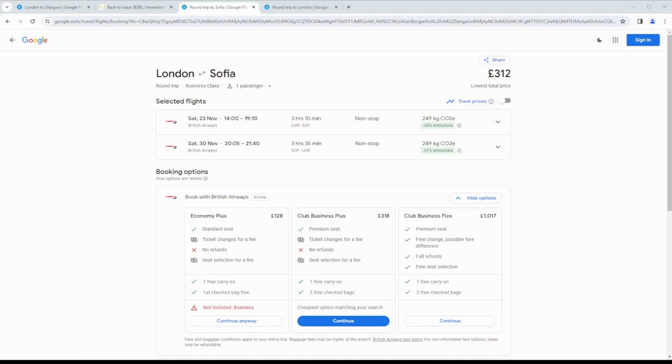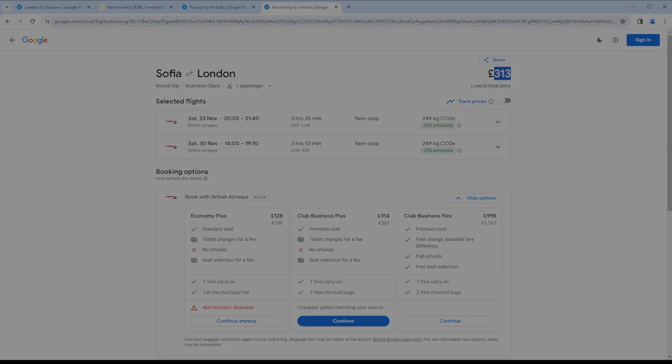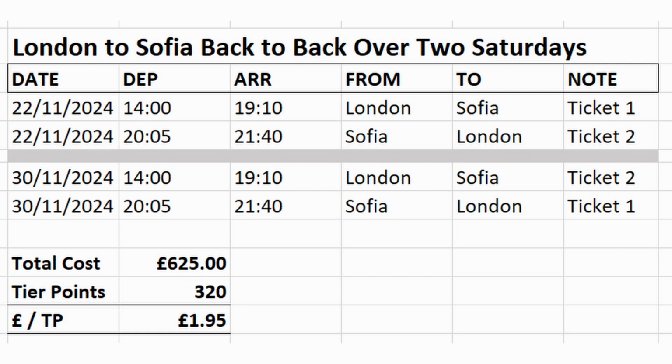Now, there are other routes that you can try. Sofia and Bulgaria comes up a lot. It's often cheap in the winter months, but BA really don't like it when you book back-to-back flights to places like Sofia, and they make it as difficult as possible for you to book. A zero-night fare, if it's available, will always have a price lift.